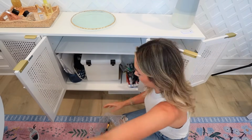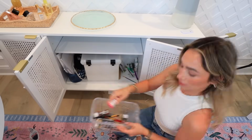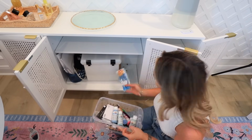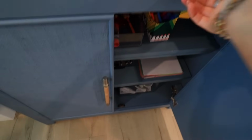One of the pros about decluttering is finding things you didn't realize you had, like that stapler. I've been looking for a stapler for so long. I didn't think I had one at all. And then also all of this arts and crafts supplies. This is kind of like the adult arts and crafts, the acrylic paints that I use for my house projects, but I'm gonna store that in this cabinet too.